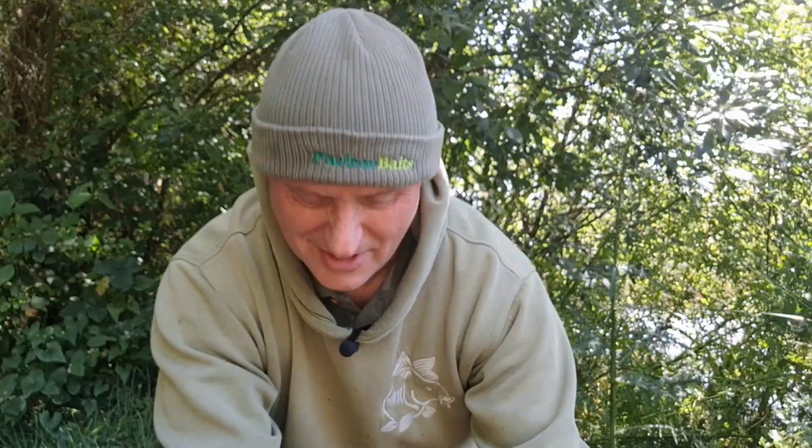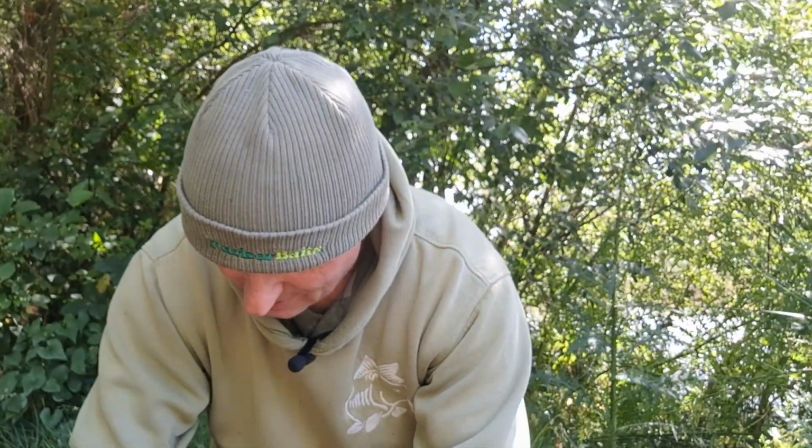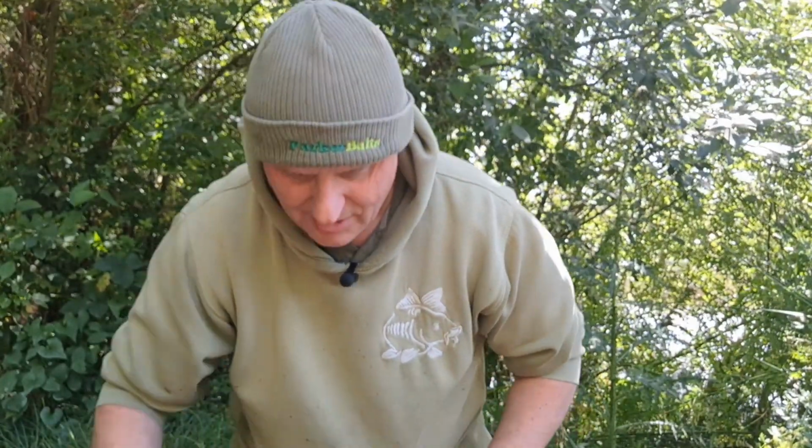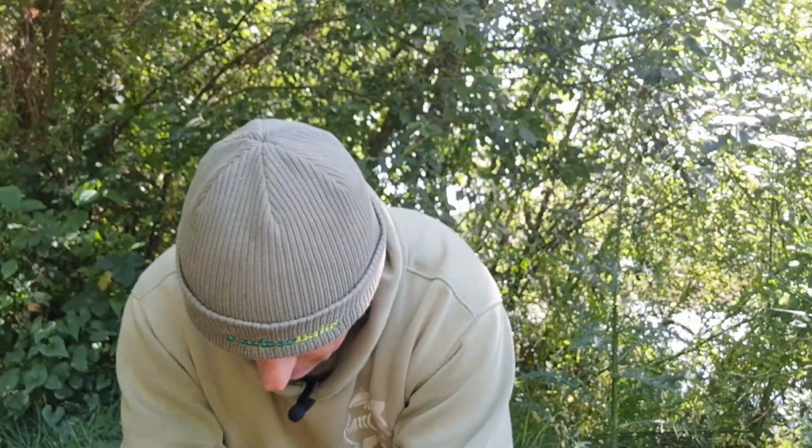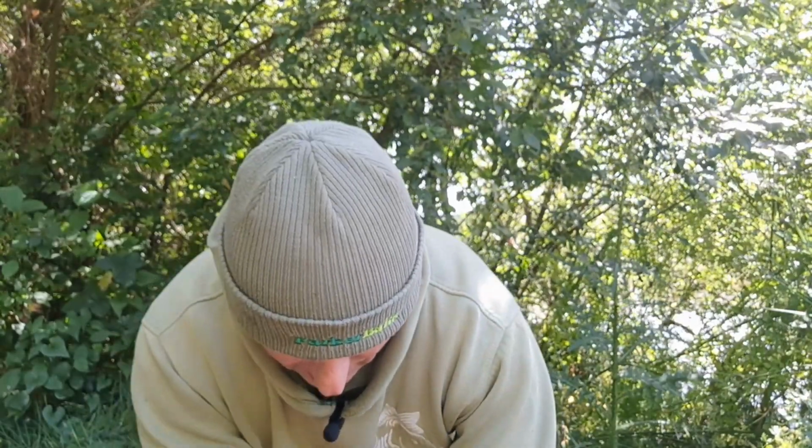Right, good afternoon everyone. It's now about 4ish, and we've just managed to catch our first mirror of the trip. After getting on for 35 to 40 commons, we now have our first mirror, and a pretty little one.